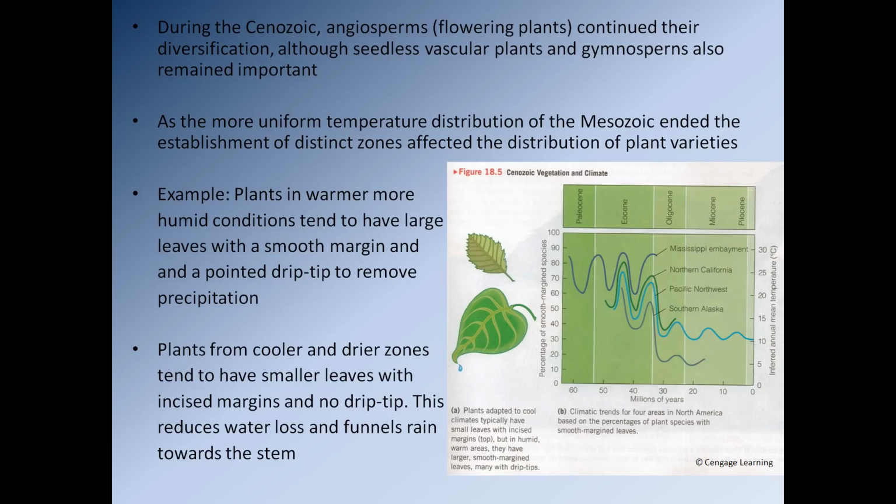So as the more uniform temperature distribution of the Mesozoic ended, the establishment of distinct zones affected the distribution of plant varieties. So as we head into the Cenozoic, we begin to see that we have all these regional variations, and so we have shifts in the type of plants that we get.